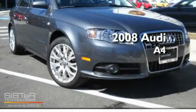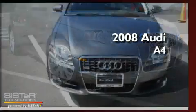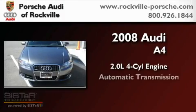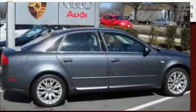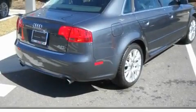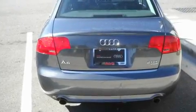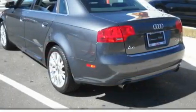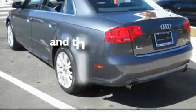This is a certified pre-owned 2008 Audi A4. It has a 2.0-liter four-cylinder engine, an automatic transmission, and all-wheel drive. Its top features include a power sunroof, a power driver's seat, cruise control, a CD player, a leather-wrapped steering wheel, alloy wheels, a passenger side vanity mirror, a traction control system, air conditioning with automatic climate control, and this vehicle has fewer than 32,000 miles on the odometer.